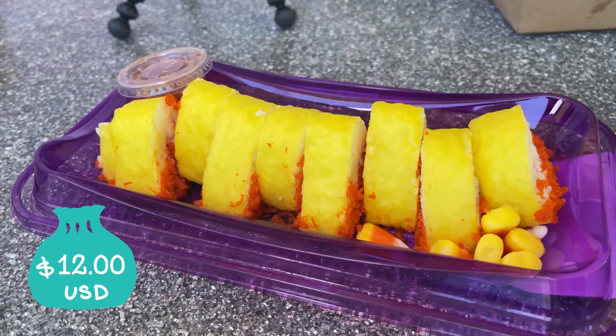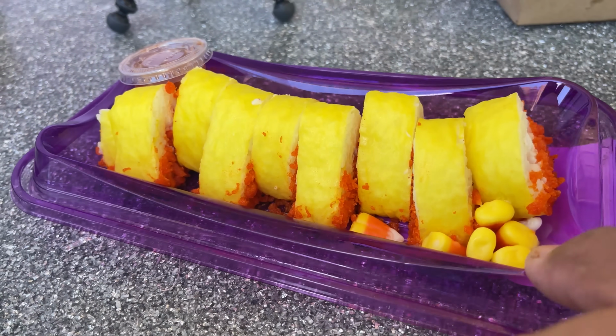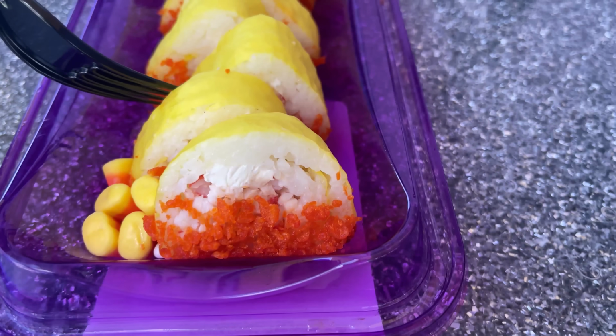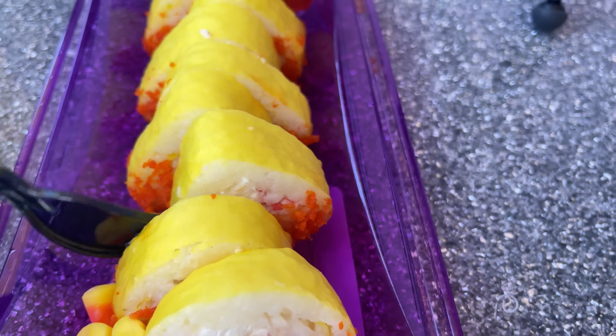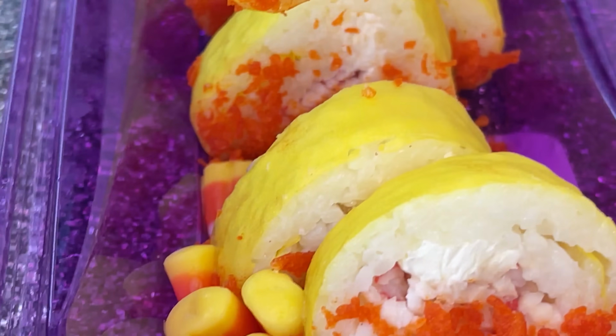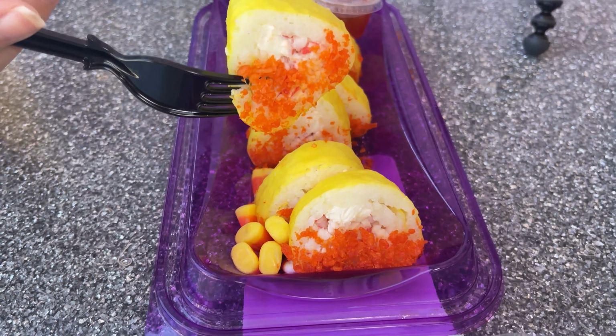Whoa! There's actually candy corn in here. This is insane. What is this? Look at this. So I think this may be a dessert roll. Looks like crab meat in the middle, and I think crispy bits of fried cheese, maybe? I'm not sure what that is, with a side of candy corn.